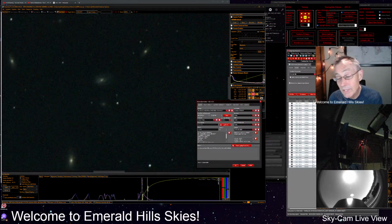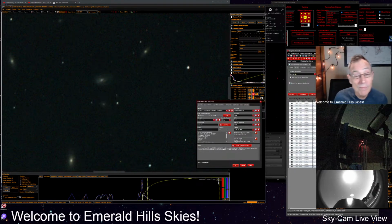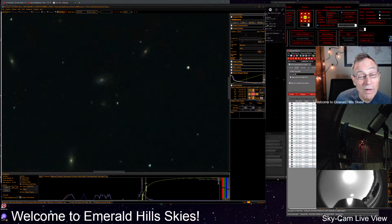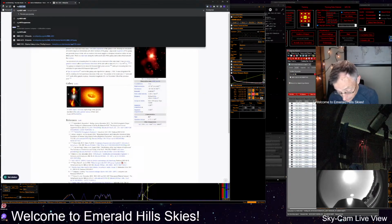We could definitely see spiral arms, but there were so many galaxies in this field of view, it caused dark matter, terrifying feeling of fear and helplessness. Overwhelming. Look at all those spiral arms going on. Again, this is NGC 4273.